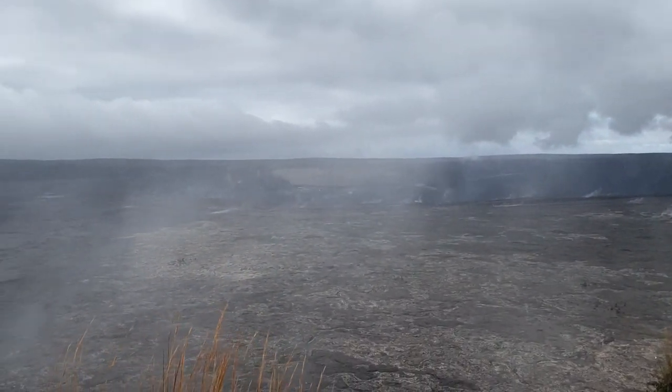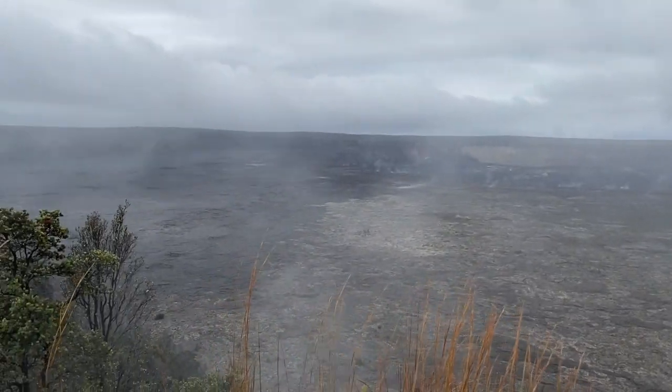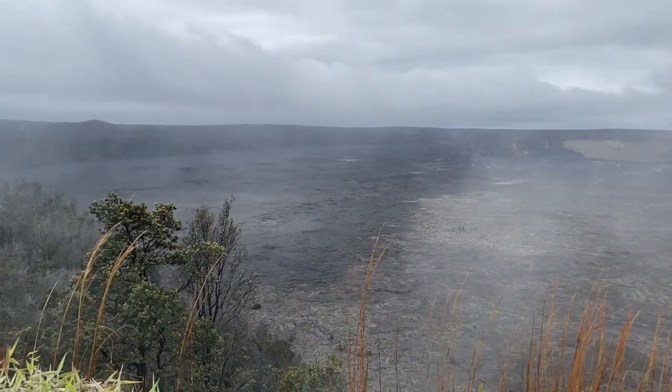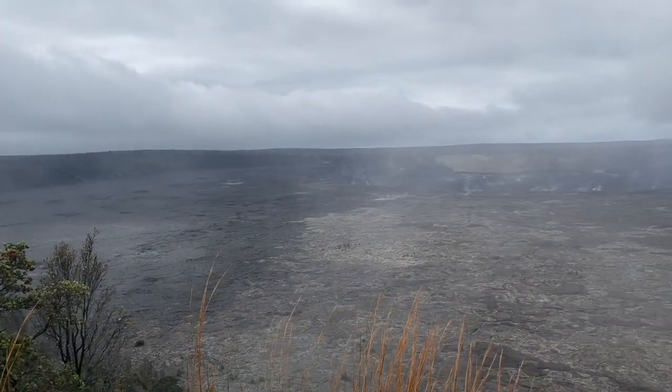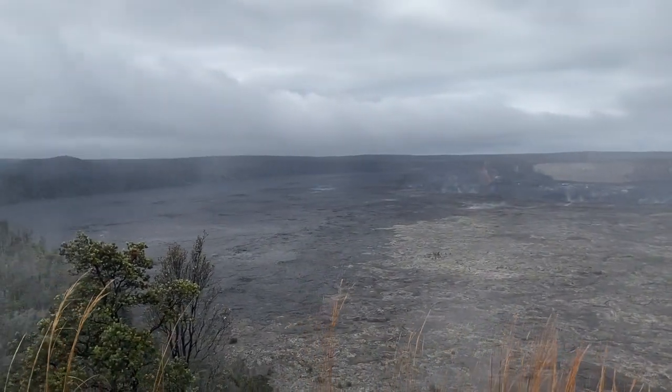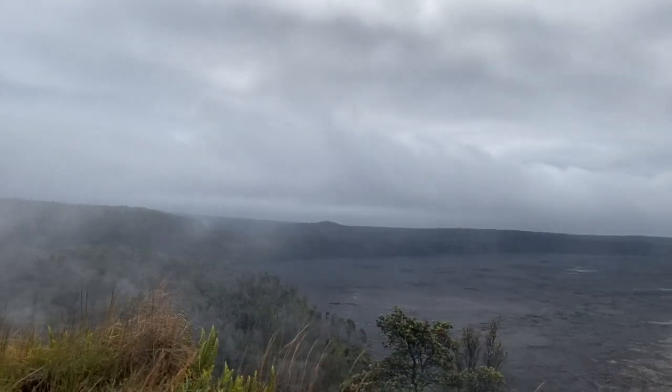But see all this? Back in the day, we could walk it. We could go hiking inside. But not since 2 years ago, when it decided to open up. Let's walk.